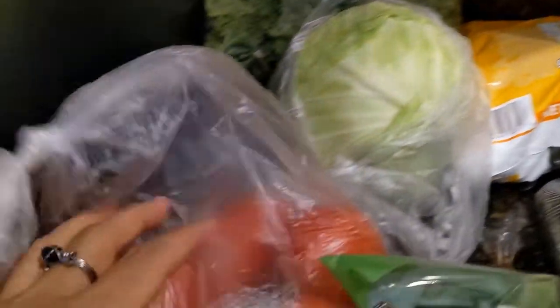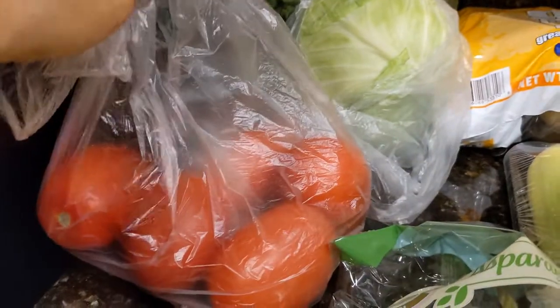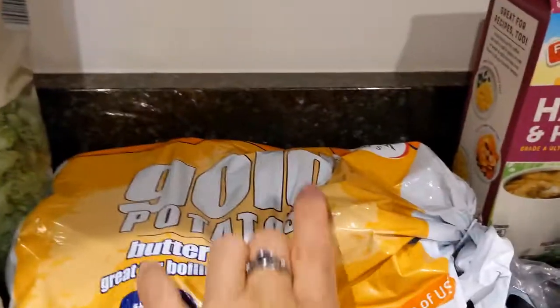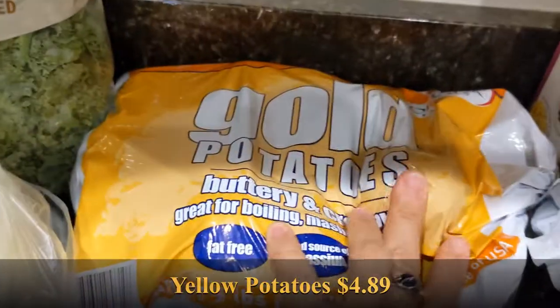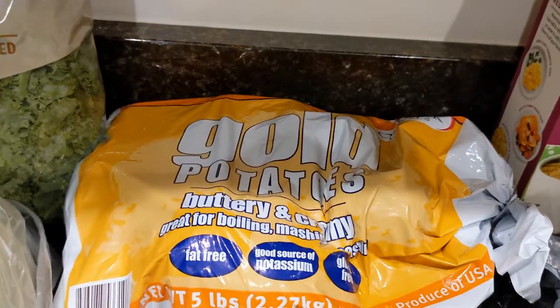Then she wanted some tomatoes. These were plum tomatoes. I think the sign said like 80 cents a pound or something. So I got her 5 of those. And then she wanted some white potatoes. The closest I could find was gold potatoes. So that's all for the big dog's mother.